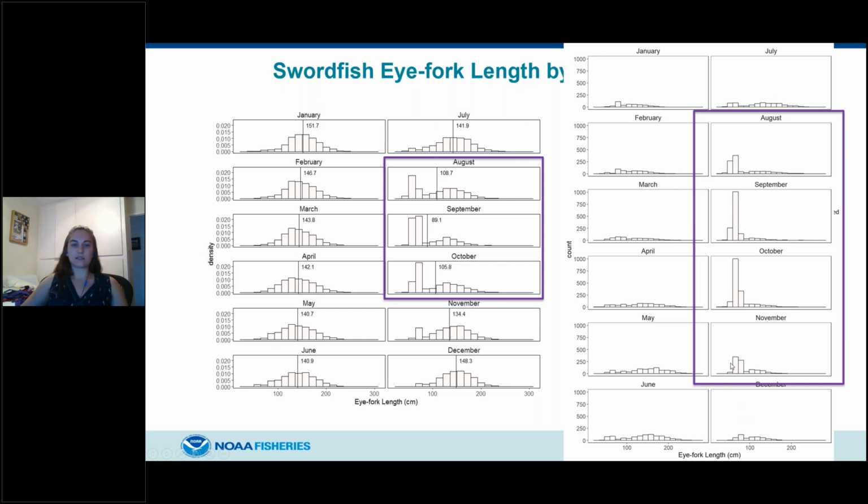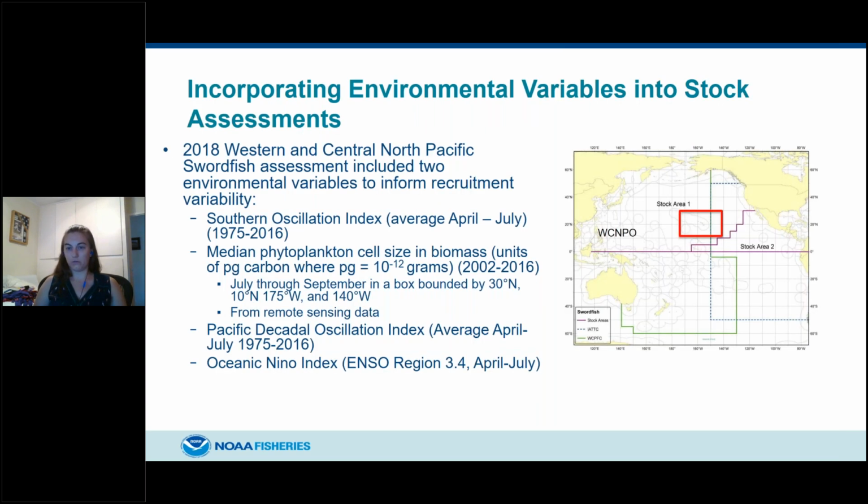What this tells us is that we can see a very strong recruitment pulse. These are all 50 to 60 centimeter fish. They're a couple of months old. So we're seeing recruitment to the fishery of young of the year fish, and we have a really good idea of the relative size of the incoming class of recruitment. And so we have some really good information on recruitment.